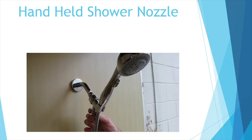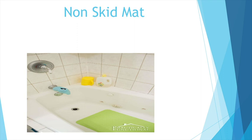The one downside about this would be tucking in the shower curtain, so getting water on the floor. You have to work with that shower curtain, get it around, but it's probably important to have a handheld shower nozzle so you can direct the spray and the water so you're not making puddles on the floor. But that's the one downside of the tub transfer bench. Non-skid mats, if somebody is going to stand in a shower and bathe, certainly trying to prevent any type of fall, it's a consideration.